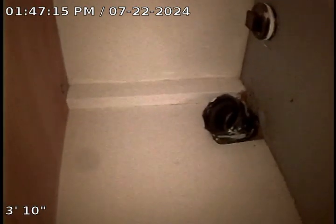Okay, so here we are at a 3-inch ABS cleanout. This is located in the basement of the home, kind of as a reference point.